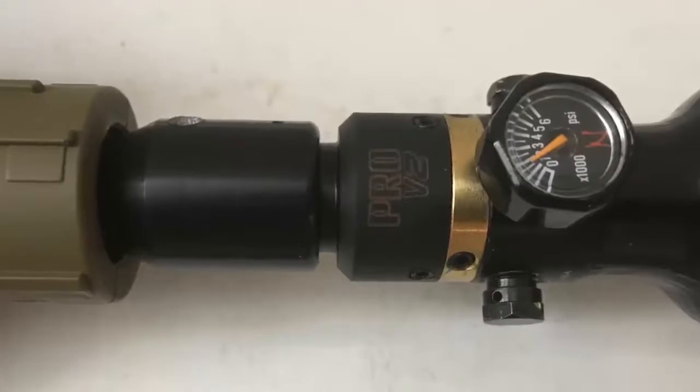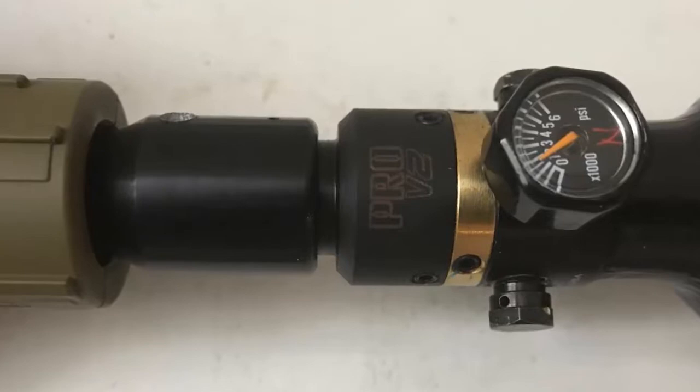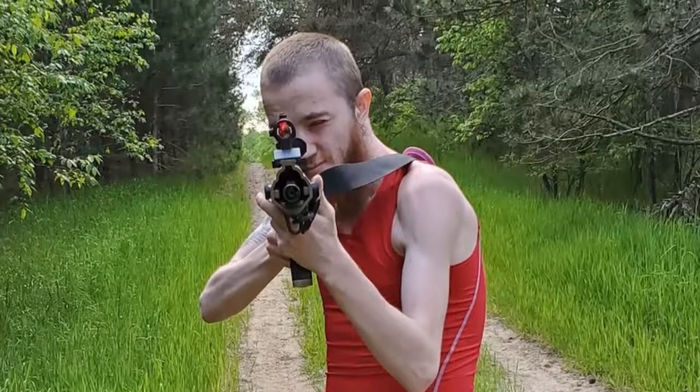Key features: 30-round magazine. Almost 26 inches long. 7 pounds. .177. Flip-up open sights. Realistic-looking air rifle.